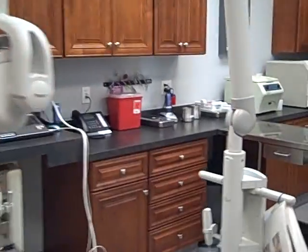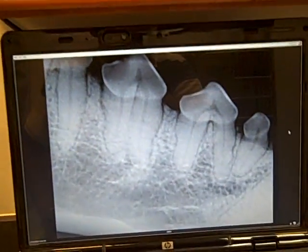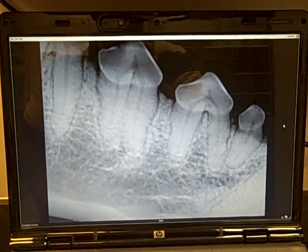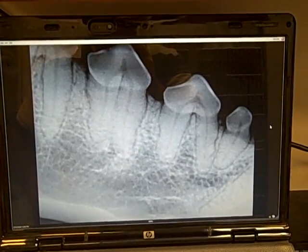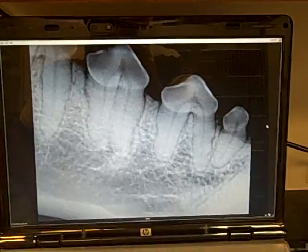Behind us here on the computer, I have an example of one of my dogs and what their teeth look like, and so we were able to generate these images to help us analyze what's going on under the gum line where the eyes can't see. So that's the dental station.